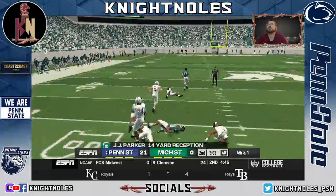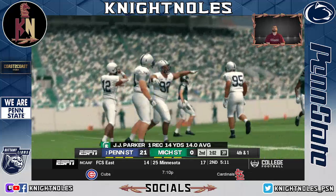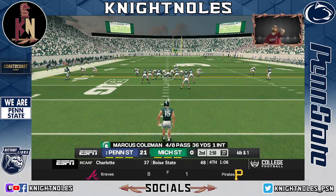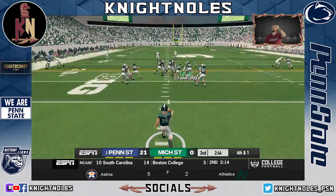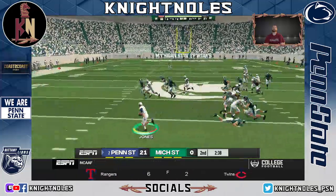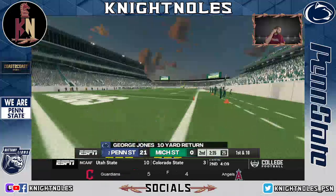To his receiver. They'll bring him down at the 29. And that was a really well played series by the defense. That'll bring up fourth and one. Time to punt. Gets to about the 44-yard line.